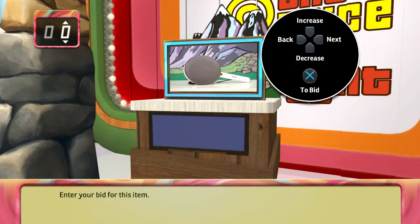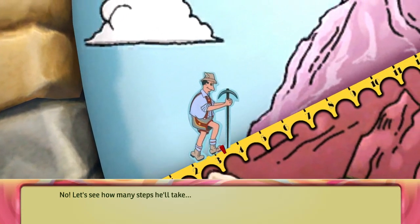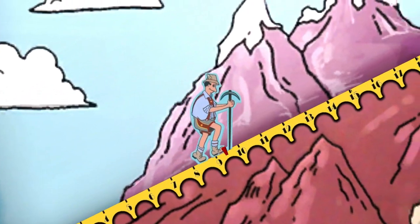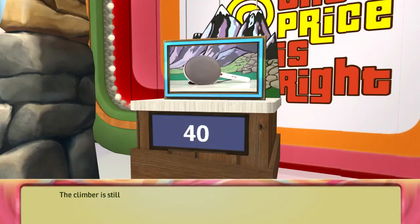Enter your bid for this item. Is that the value of the item? No. Let's see how many steps he'll take. Let's play the other item.